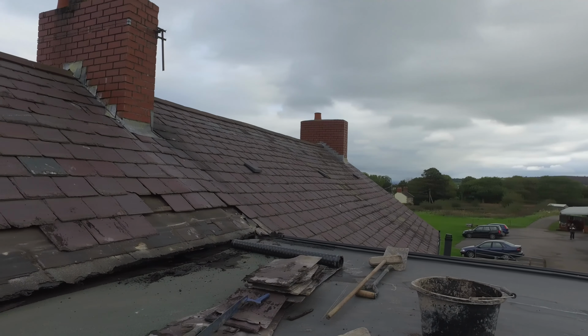In fitting a flat roof, it is necessary to take off the first few rows of slates, and unfortunately this revealed that the slate roof was in poor condition, so this was to be our next job.